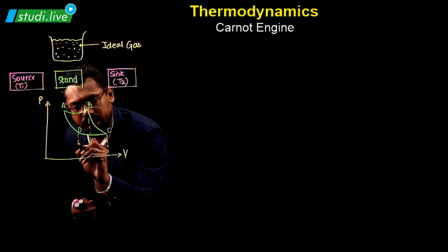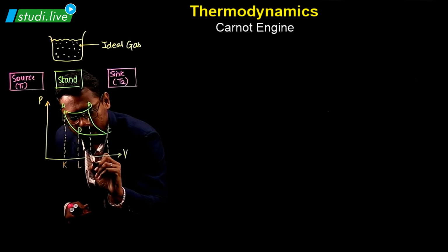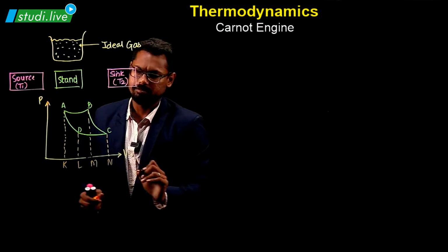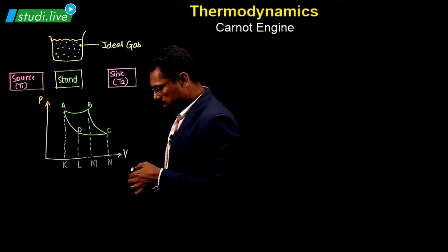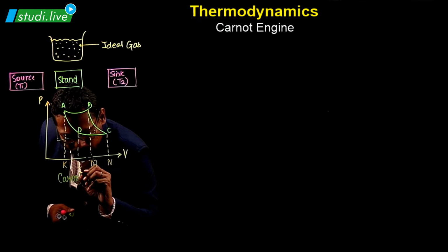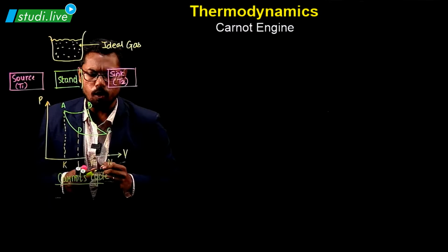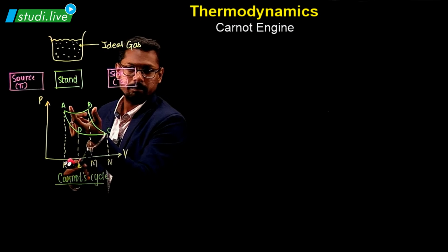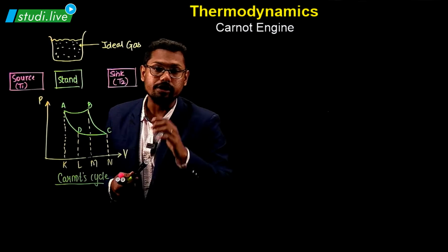Why? We'll understand later. As of now, I'm doing some amount of work. It's K, L, M, N. Simple and easy. This is the Carnot cycle, and the entire story revolves around this only. We'll be understanding all the 4 steps AB, BC, CD and DA in different measures.